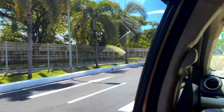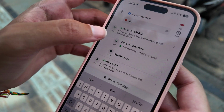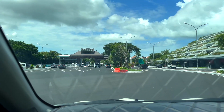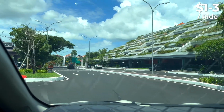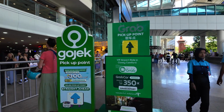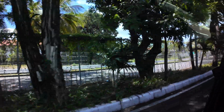If you're not comfortable riding a scooter, there's always Gojek and Grab. You can order a car or a motorbike directly from your phone. A short ride on the back of the scooter usually costs around $1, but if you're booking a car, expect to pay closer to $3 for the same distance. It's still cheap compared to most Western countries, but more expensive than renting a scooter.